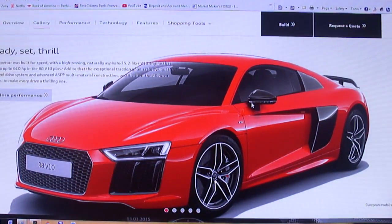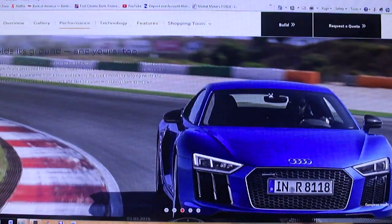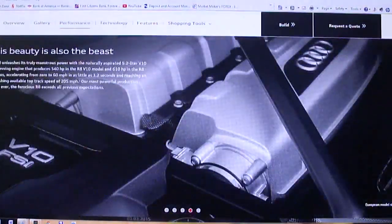So let's look at the performance, guys. This supercar was built for speed. It has a 5.2 liter V10 that delivers up to 610 horsepower in the R8 V10 Plus. And this has a V10 from a Lamborghini, guys, so you already know this car was built for speed. They've made it skinnier and leaner, resulting in 40% greater body rigidity, making it faster, slimmer, and more aerodynamic. It's great in the corners as well, with four-wheel drive in this car.